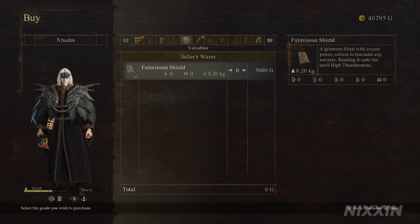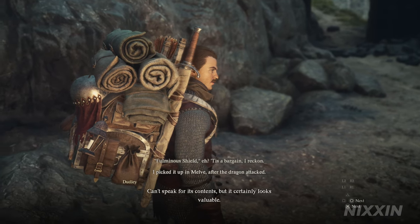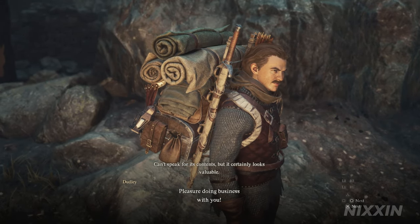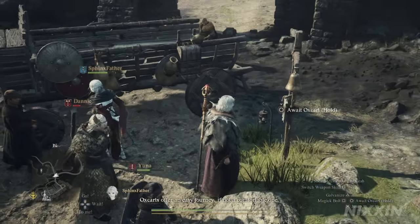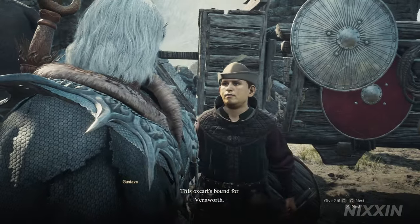Please note that depending on where you are at the main story, you will only get the book after the Drake attack in Melv. So if you don't see it yet, travel between Melv and Wentworth until you trigger the event. Now the next book is in Wentworth, so let's take the ox cart right outside of Melv and head back to Wentworth.